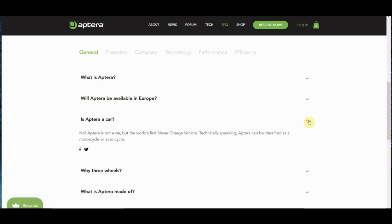They consider themselves the world's first never-charged vehicle, but technically speaking, Aptera can be classified as a motorcycle or an autocycle. So basically, these guys are focusing on having a car-like safety standard, but as far as how the government in the US at least classifies what an Aptera is, it is not considered to be a car. It is considered to be what's called an autocycle, which is basically treated very much like a motorcycle. So it's something to keep in mind.